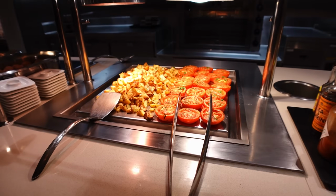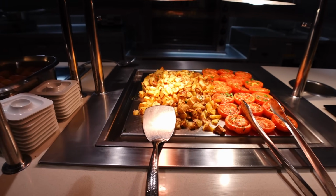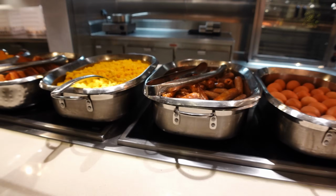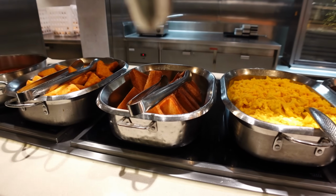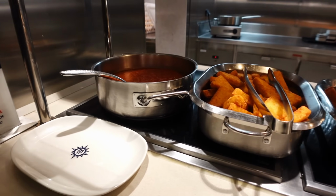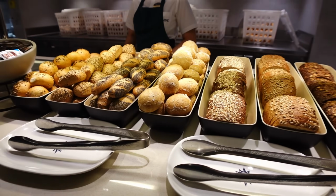Then we're getting on to the warm stuff. So you've got some grilled tomatoes, some oven roasted potatoes, some hard boiled eggs, and then you've got what they call roasted bangers, just sausages, scrambled eggs, some crunchy puffed wheat with honey. I think that's the wrong one, I think that's fried bread. You've got some hash browns and a big old pot of baked beans. And then again another selection of bread.